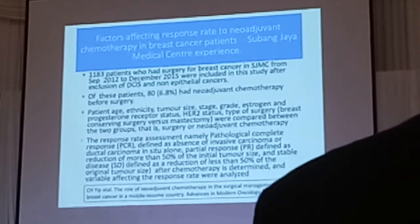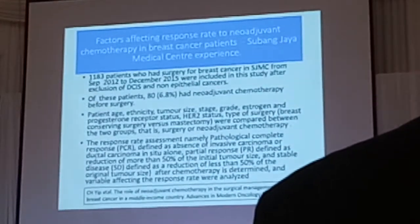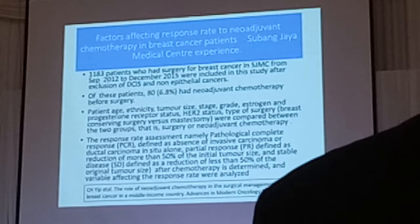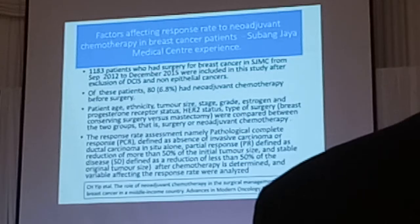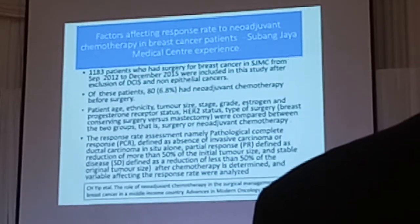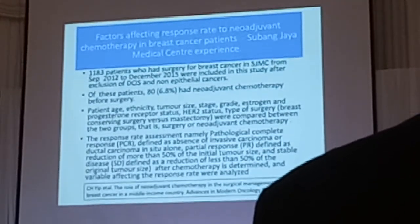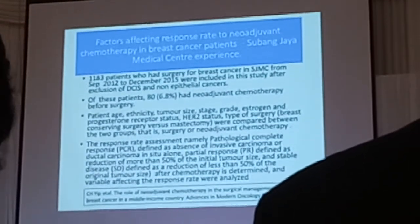Okay, so these are all the types of neoadjuvant systemic therapy options. I just want to give some idea about what our practice is. This is a paper that I wrote when I was in SGMC, looking at 2 years. At that time, 6.8% of my stage 1 to 3 patients had neoadjuvant chemo before surgery. I was looking at the pathological complete response, which is usually defined as absence of invasive carcinoma, or DCIS alone. Partial response is defined as reduction of more than 50% of the initial tumor size, and stable disease as reduction of less than 50%. And this is what I found.